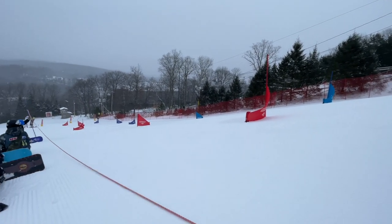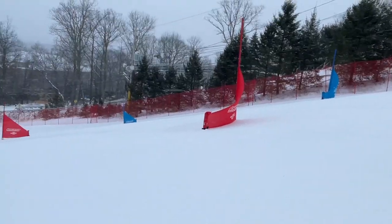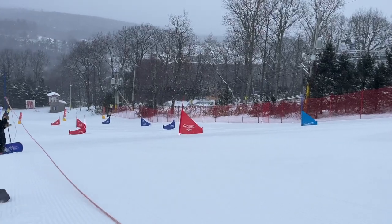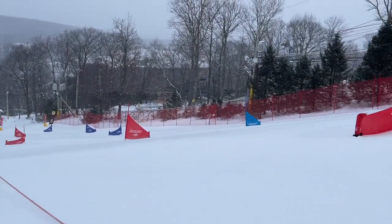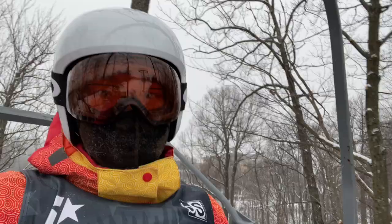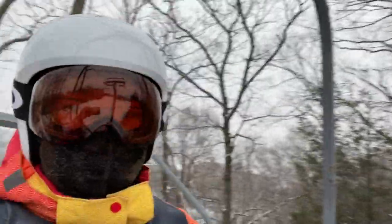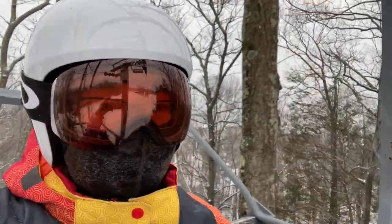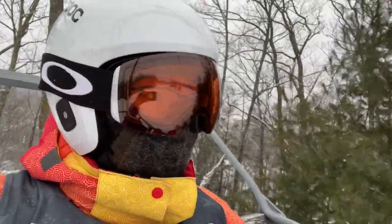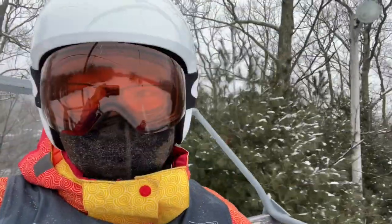So basically how Alpine snowboarding works is that you're trying to go by each gate by the shorter side of the triangle. So basically you'll be making turns the whole way. You want to do it as fast as possible. And that, I think, is one of the most fun sports out there. So as you can see by today's weather, it is absolutely terrible for anything except snowboarding. So I have high hopes that today is gonna be really, really fun.